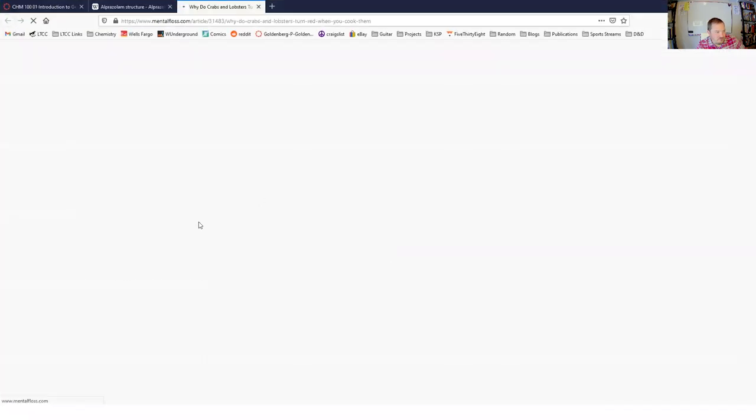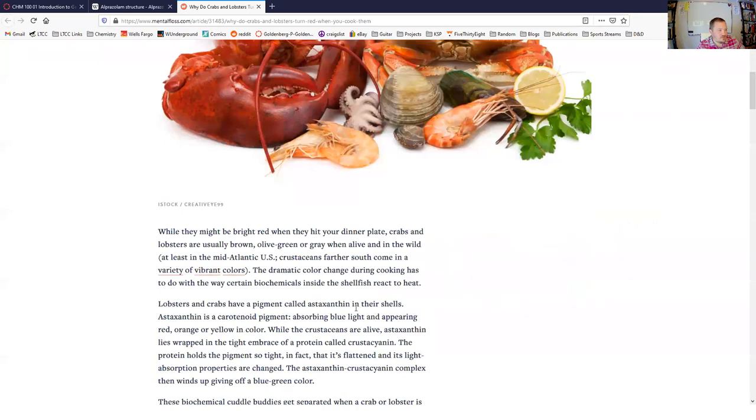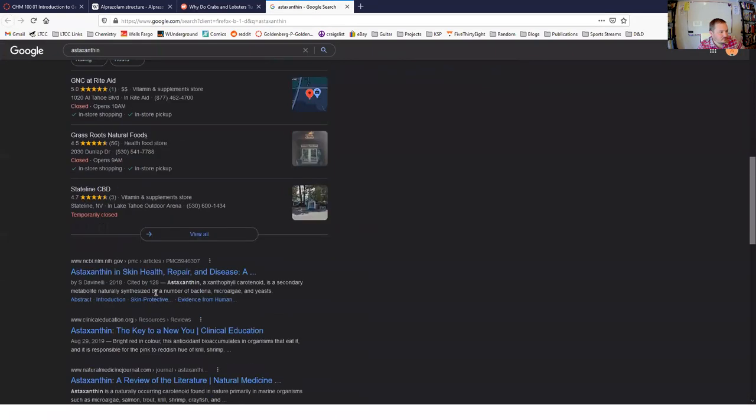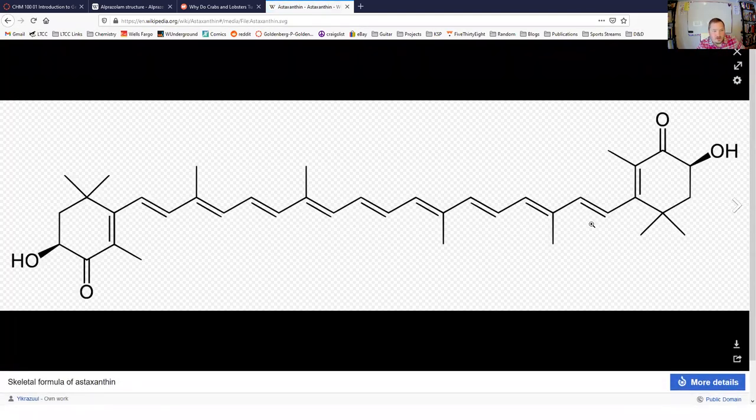And then this one, just for fun, you can look at crabs and lobsters and shrimp. Most crustaceans turn pink when they're cooked, and that has to do with a certain protein and molecule called astaxanthin, which looks like this. So it's a long conjugated polymer. It's not aromatic because it doesn't have rings, but this molecule is pink or red under normal light.